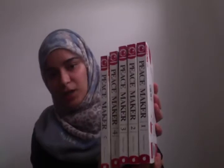The next thing I got was from eBay, and I got some Peacemaker. And basically, I don't know if anybody's ever seen the Peacemaker Kurogane anime, but surprisingly, the Peacemaker manga is what the anime is, and then the Peacemaker Kurogane manga is a continuation from the anime, if that makes sense. But sadly, as you can see, it's Tokyo Pop, so as a result of that, it's really hard to get hold of, and they actually stopped doing the manga halfway through before they managed to go, because they went bust, which is really sad.